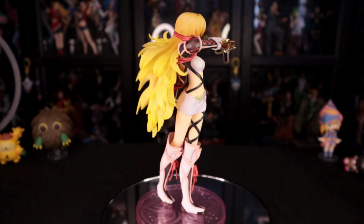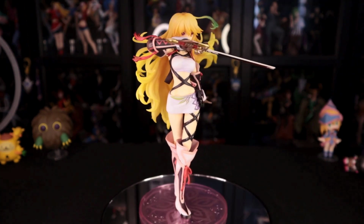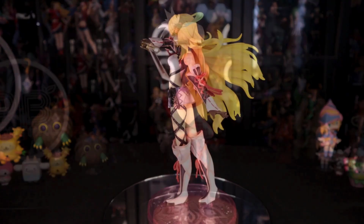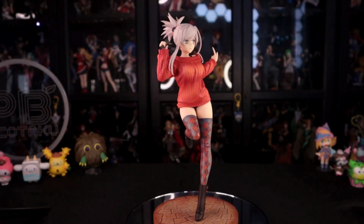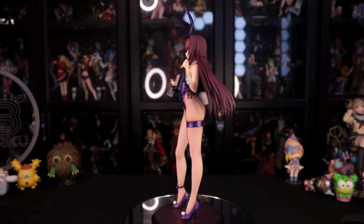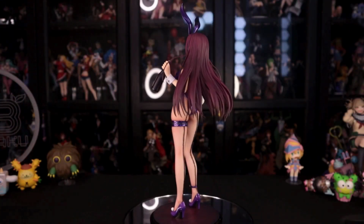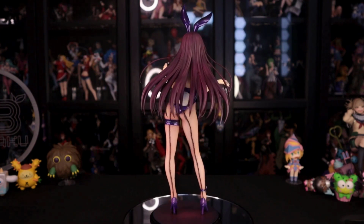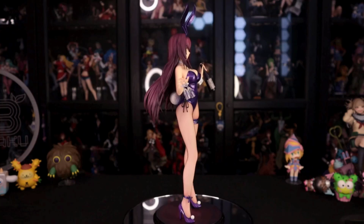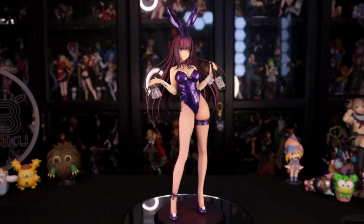So how does she compare to Alter's more recent offerings? Well, to test that out, I'll be comparing Milla to Alter's Musashi Miyamoto Casual version 1/7 scale figure, and Alter's 1/7 scale figure of Scathach Soaring Heart of Piercing Bunny version, whatever that means. Anyways, let's try doing a side-by-side comparison of everything.